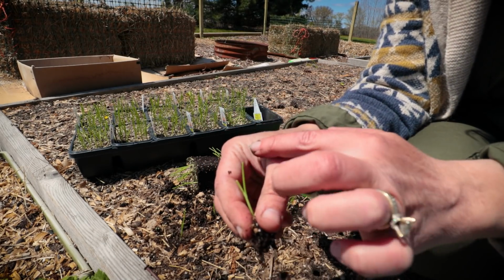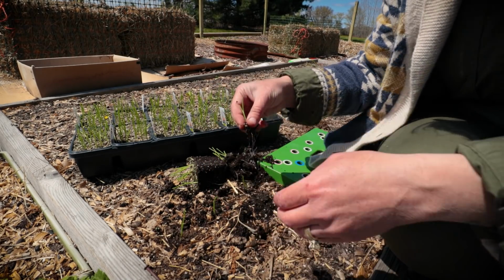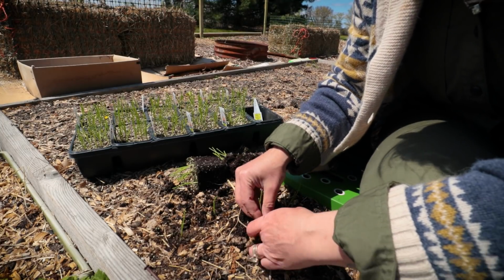I still have August, September, probably 80 days left of growing season here where I am. My first potential frost date is usually around October 15th. Sometimes we can stretch it into November if I'm lucky. So I want to give you an update on those.